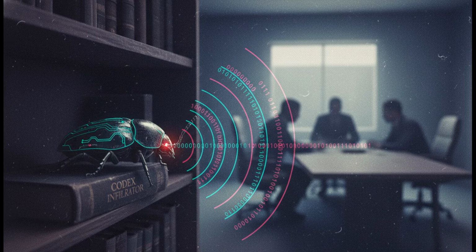Just picture it. A beetle, equipped with a microphone, is released outside a building. It slips under a door, crawls up a wall, and just sits there on a bookshelf recording every single word. It won't trigger a motion sensor. It won't show up on a thermal scan because it's a living, warm-blooded, well, not warm-blooded, but you get it. It's a living thing. It is, for all intents and purposes, the perfect spy.